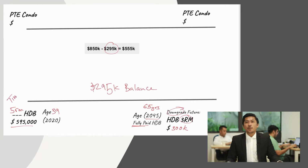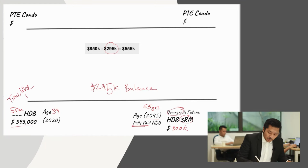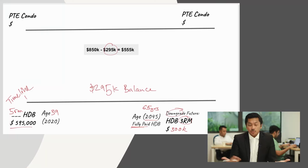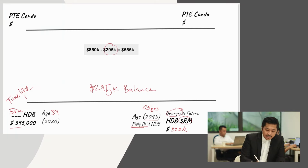Besides this, let's call this timeline one, what if there is another timeline where they actually move into a private condo? Or rather, what's in it for them? So today, after doing some research, they came to a sweet spot of a 1.15 mil purchase.